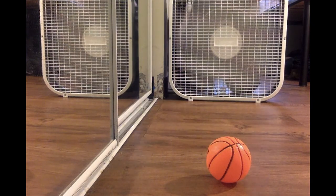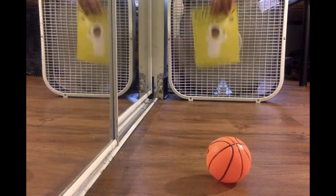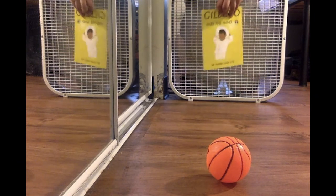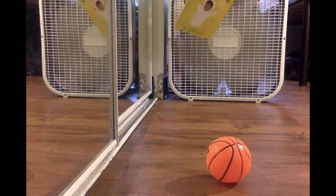The next thing we're going to test is our book, Gilberto in the Wind. Do you think this will move? Yes or no? Or will it barely move? Let's test it out.